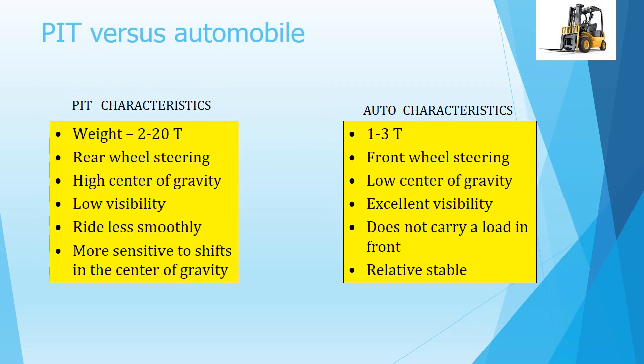A PIT versus an automobile. A powered industrial truck has the following characteristics. They weigh between 2 and 20 tons. They have rear wheel steering. They have a high center of gravity and low visibility. They typically ride less smoothly, and they are more sensitive to shifts in the center of gravity.